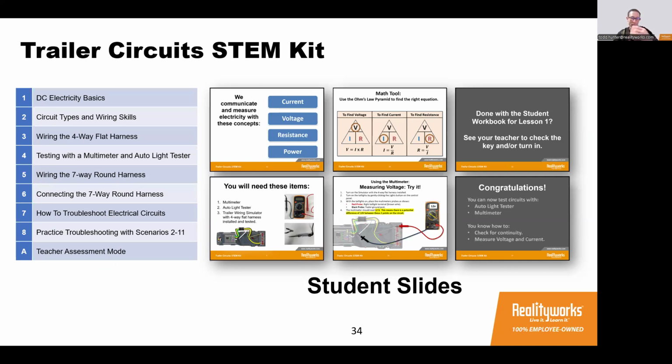Then we jump to wiring with a four-way trailer harness. Right. Then we learn how to use a multimeter. We really step up our game now, right? Because now we're learning how to test and make sure we understand how to evaluate our circuits that we've built. And then we elevate to a 7-way harness. And then we learn how to troubleshoot. And then we practice. And then finally, the assessment mode.